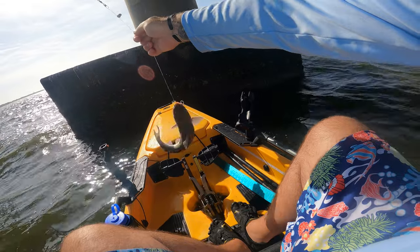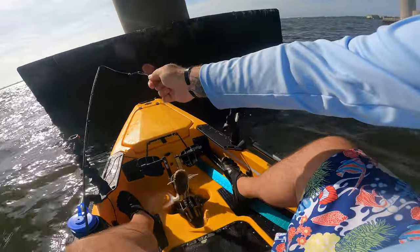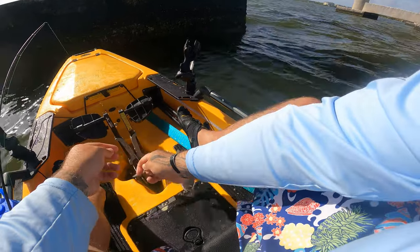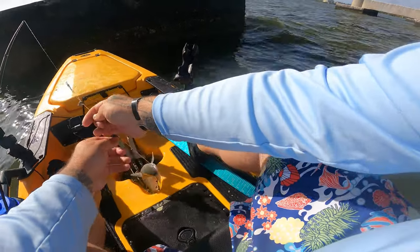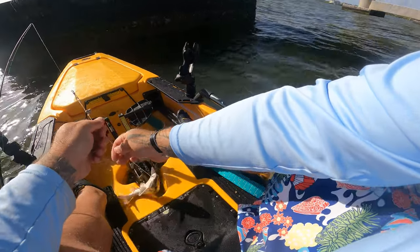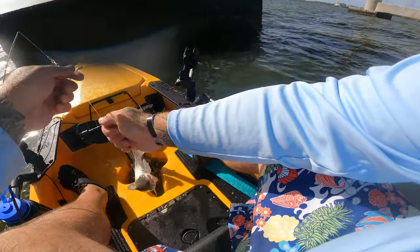All right, so that's catfish. It's hardhead number two. That's catfish number four. So hopefully that means we're gonna start catching something, right? Maybe. Come here, buddy. Stop thrashing for a minute.